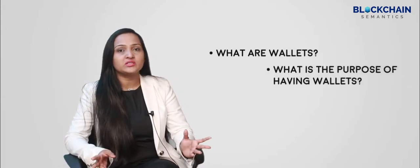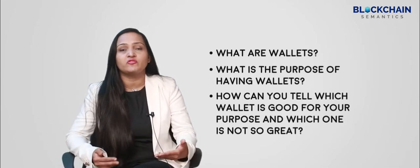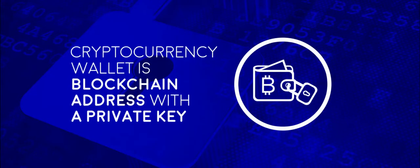Hi, let's talk about blockchain wallets. What are wallets? What is the purpose of having wallets? How can you tell which wallet is good for your purpose and which one is not so great? A wallet is a blockchain address with a private key.